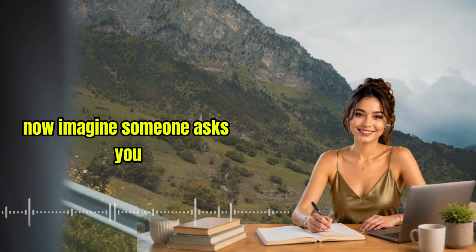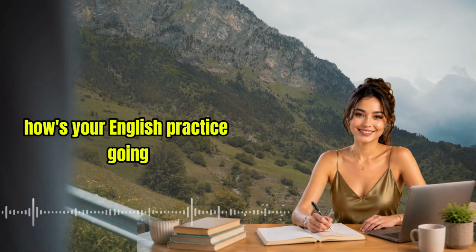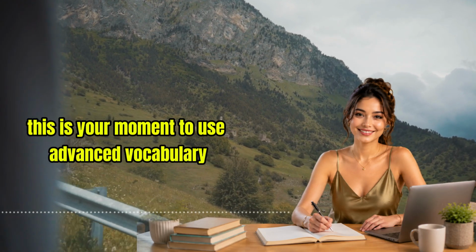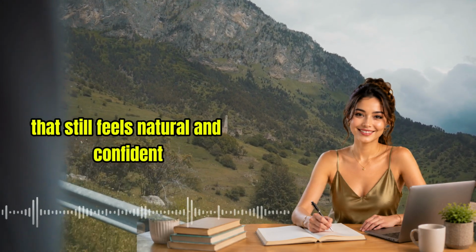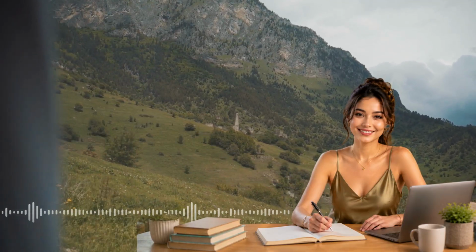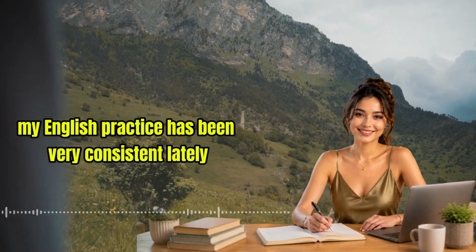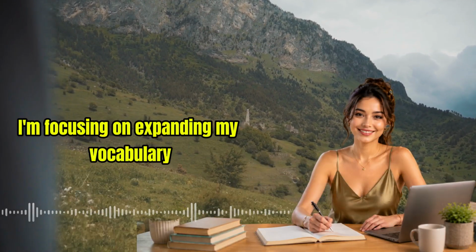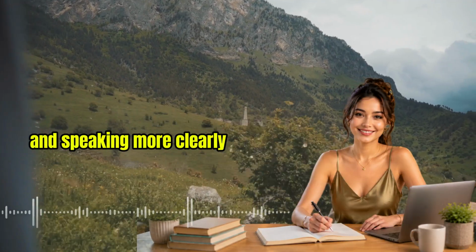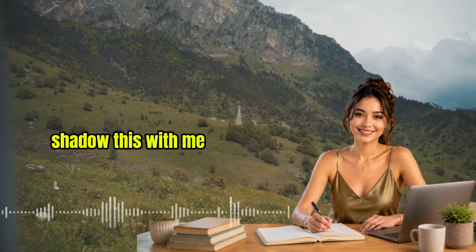Now imagine someone asks you, "How's your English practice going?" This is your moment to use advanced vocabulary that still feels natural and confident. Listen to this example. My English practice has been very consistent lately. I'm focusing on expanding my vocabulary and speaking more clearly. Shadow this with me.